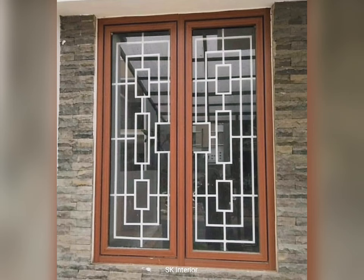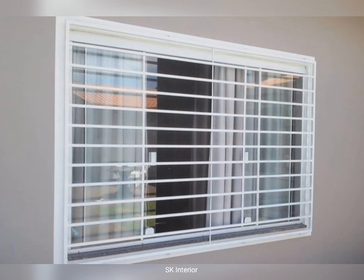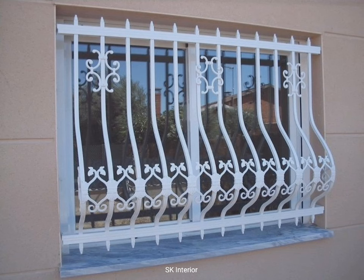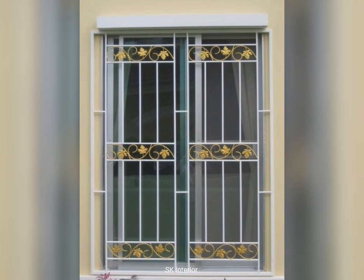Today in this video we are watching the latest window grill design ideas, because windows act as the primary inlet of your house. It's justified to refer to windows as the eyes of your space. For that very reason, anything that can boost the aesthetic of the window is an investment worth making. On similar lines, window grills add an elegant touch to your window that can elevate the look and feel.